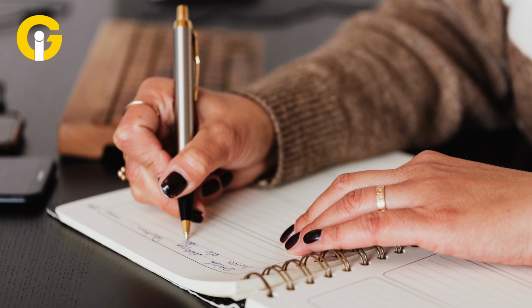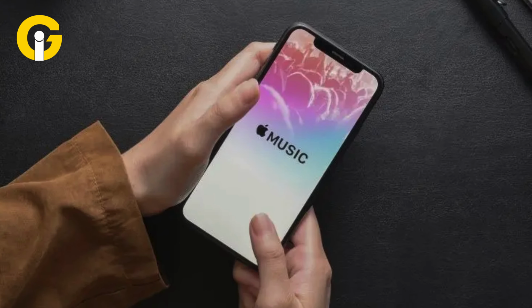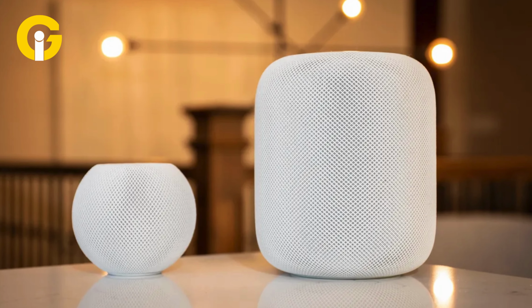Note that if you've been using your HomePod with your Apple account for more than 90 days, you won't be able to get the free trial unless you switch your HomePod to a different Apple account.